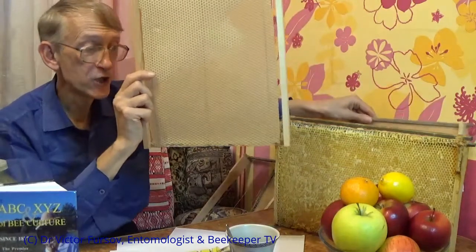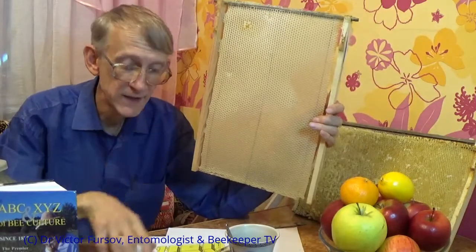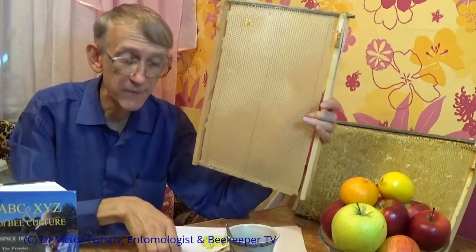And actually this structure of beehive for honeybee showed that health of honeybees improved here. Why?